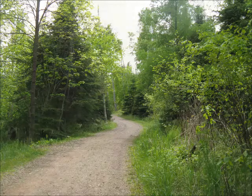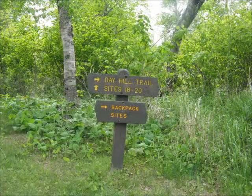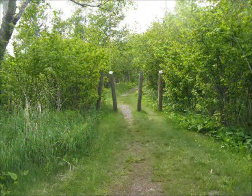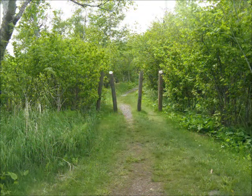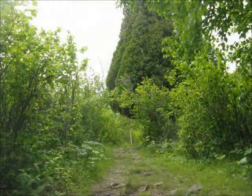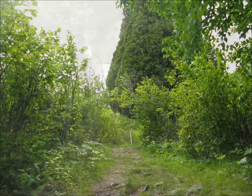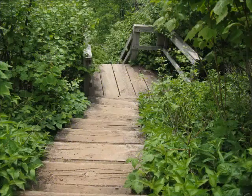You get to a point where that campground ends and the backpacking trail begins, and it's just beyond these 4 posts. I'm heading towards backpack site number 2. The trail becomes noticeably more rugged at this point. The map notes that there are stairs to the lake. Well, yeah, there sure are.